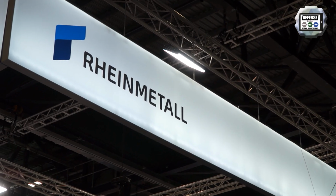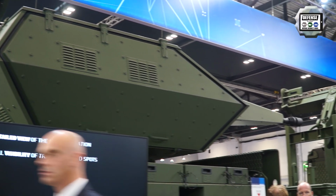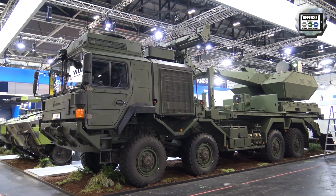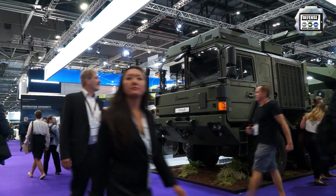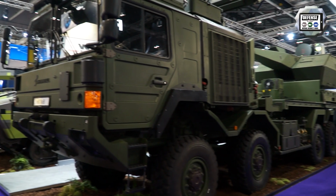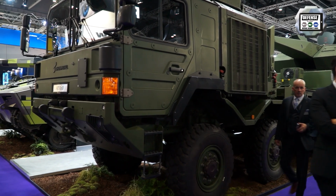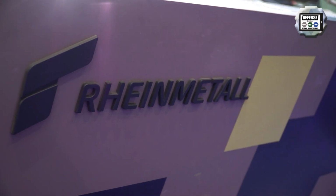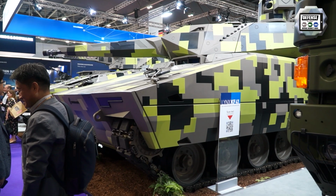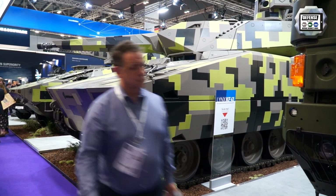At the booth of Rheinmetall at DSEI 2023, we can see the Skynex, a new air defense system specially designed to counter UAVs. In this case, the Skynex turret is mounted on a flatbed carried on an 8x8 German Rheinmetall Caracal truck, and the flatbed can be lowered to the ground to offer an air defense solution. Another interesting product of Rheinmetall at DSEI is the KF-41, the new generation of Infantry Fighting Vehicle.